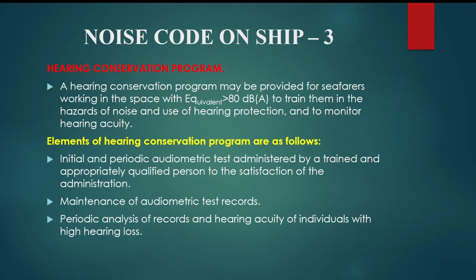Initial and periodic audiometric tests, administered by a trained and appropriately qualified person, to the satisfaction of the administration. Maintenance of audiometric test records. Periodic analysis of records and hearing acuity of individuals with high hearing loss.